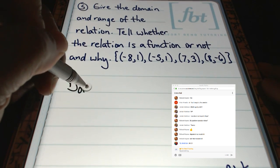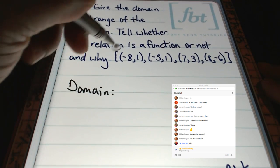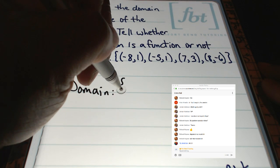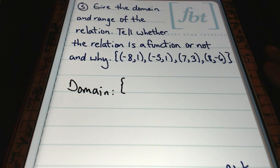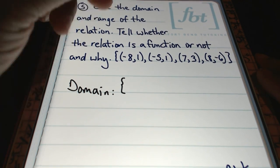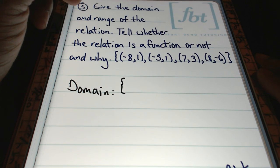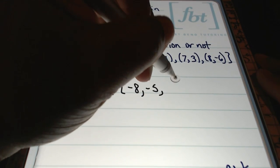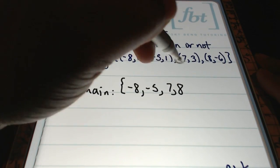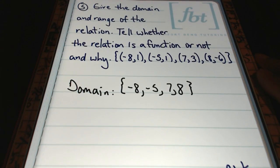So as far as the domain is concerned, we'll go ahead and open up a set here, because I can't draw a good brace, guys, so that's about as best as it's gonna get. So I have my brace waiting on me as I list the values of x that I have in this relation. So I have negative 8, I also have negative 5, I have 7, and I have 8. And this is the domain for this relation that we're given. They just want to know the x values.